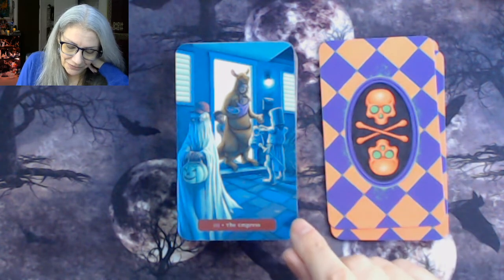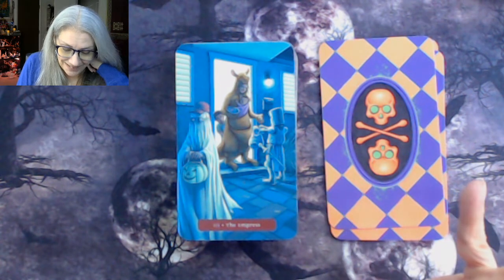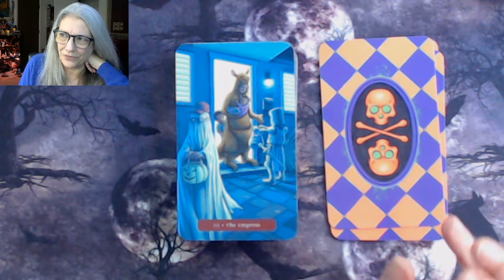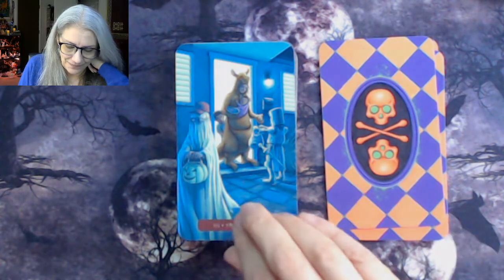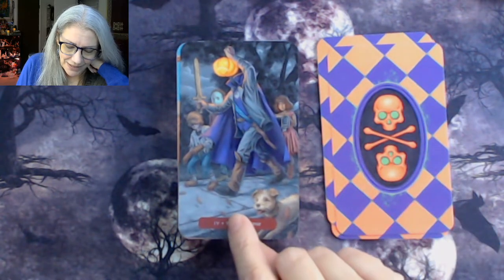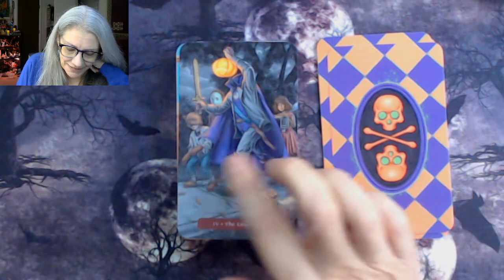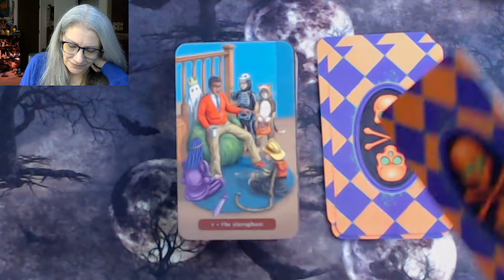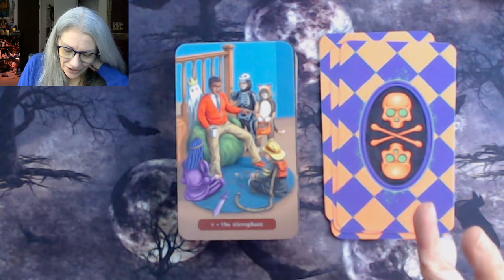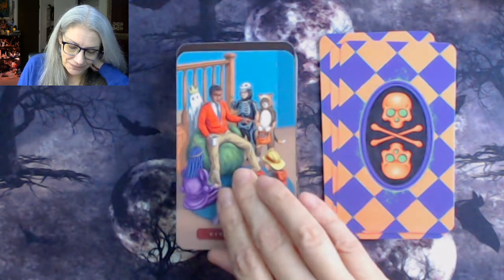Here's the Empress with a baby strapped to her and giving out candy, and she's a kangaroo. How perfect! Okay, perfect is an absolute. You can't have how perfect. It's perfect. Here's the Emperor, who's the headless dude with a pumpkin lantern, and he's leading the way with his sword upheld. And we've got the Hierophant, a storyteller. These are excellent. These are very well imagined.